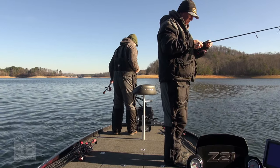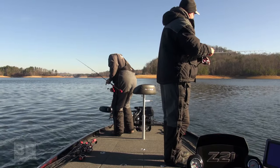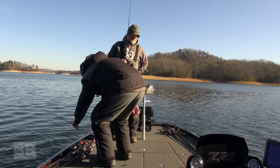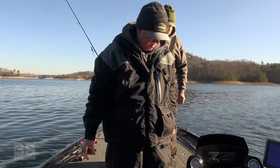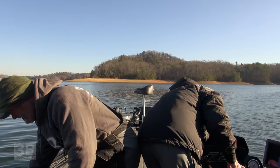The goal is just catch some big ones, get on film, man. Hmm? So the goal is just catch some big ones, get on film. Yeah, it's always the goal, but it's really hard to do. Yeah. And big ones just don't show up like we want them to, or when we want them to. True.